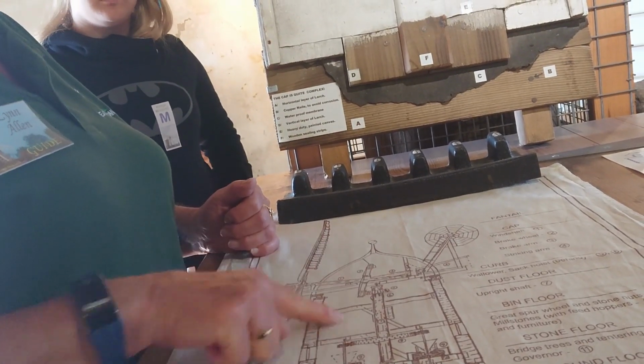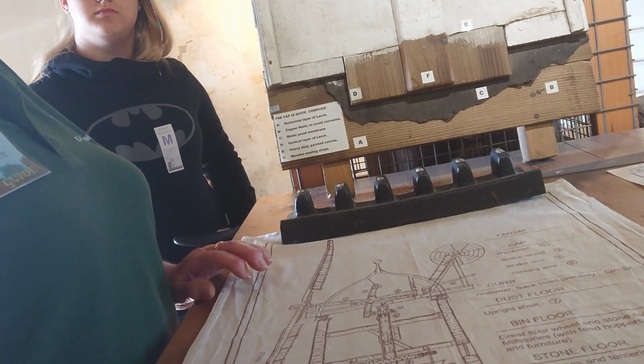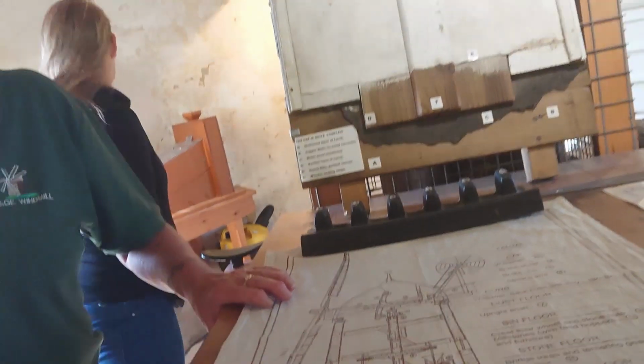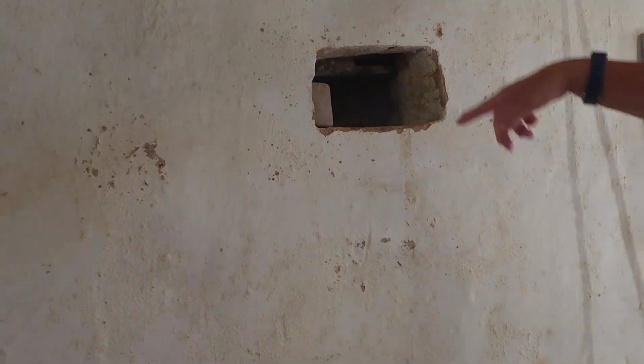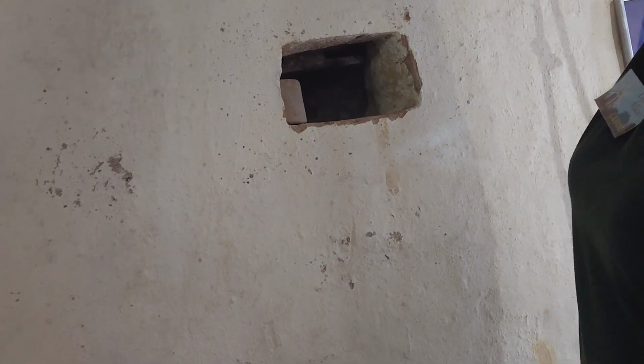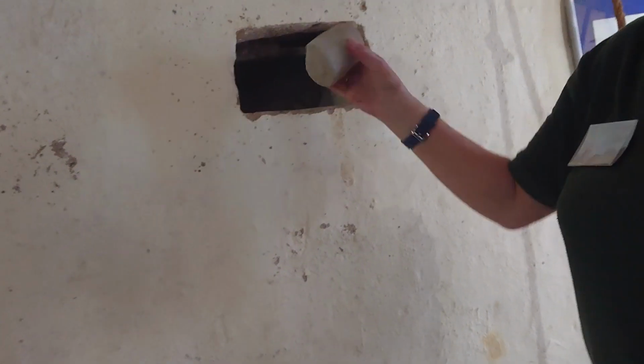And again, cogs onto cogs, and the two stones on the floor below, and that's where we were to start with. The holes you can see on the wall round there are bolt holes, and they've got 8-foot bolts coming right from the top to the bottom, and they bolt the ironworks on. And that's a core out of there.